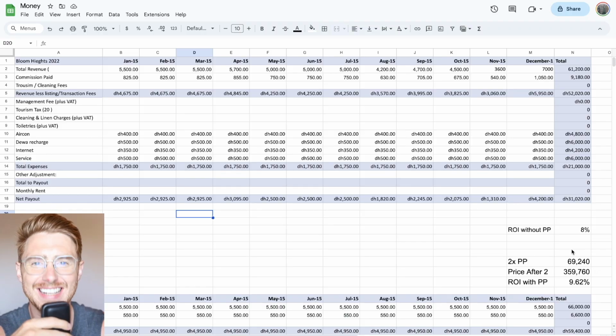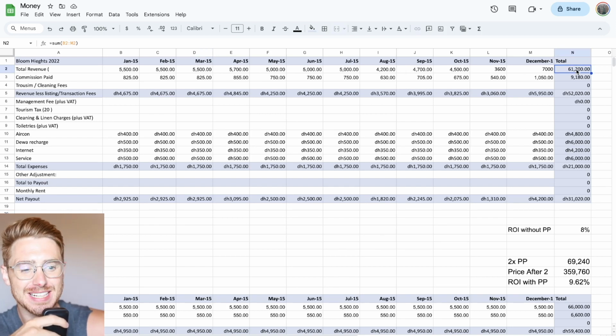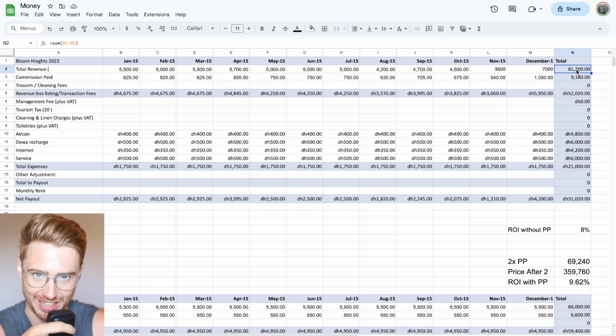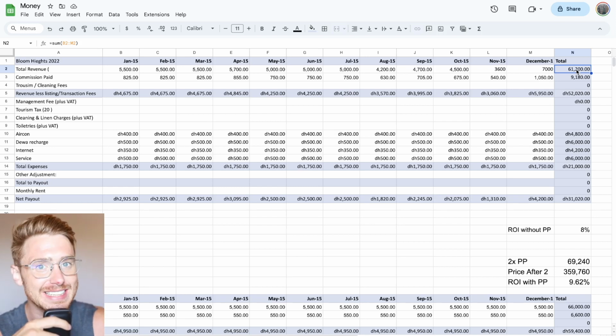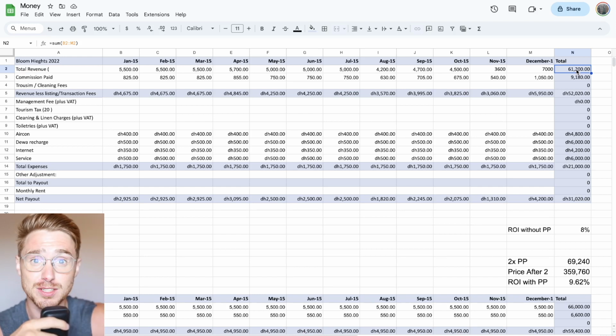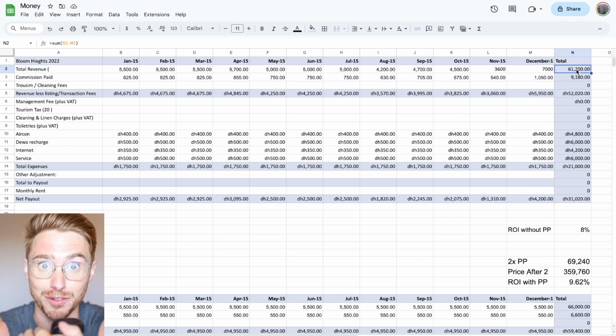With that said, let's get into the numbers. So we have here the total revenue generated by this property, which was 61,200 dirhams in a year, which is great, right? It's a studio in JVC. JVC is not one of the most desirable areas in Dubai by any stretch of the imagination, but it is a very decent residential area that I think is growing. The popularity is growing, the rental prices are growing, and the properties are appreciating like wildfire at the moment.